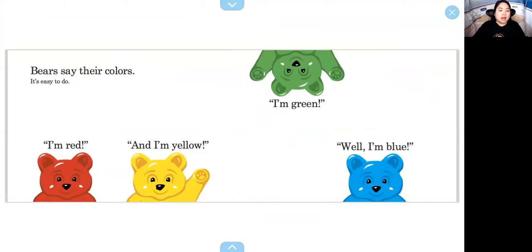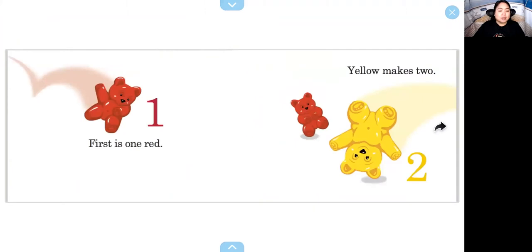I'm red. I'm yellow. I'm green. Well, I'm blue. First is one red. There's one red teddy bear. Yellow makes two. One, two. Look at this teddy bear. He is upside down. Can you turn upside down? Yeah, he is standing on his head. There's the number two.